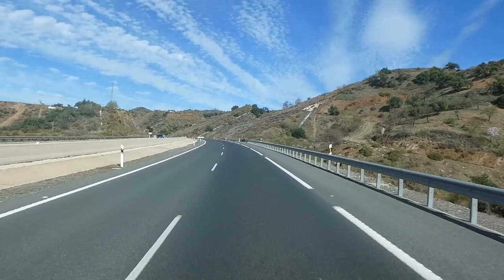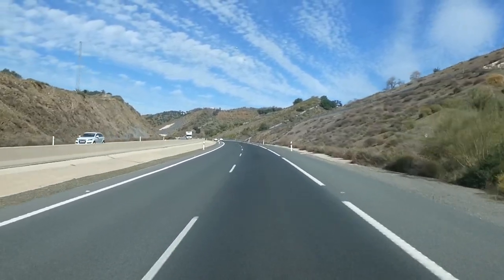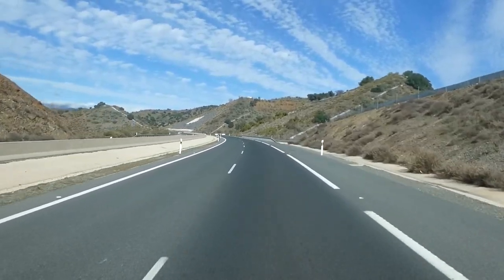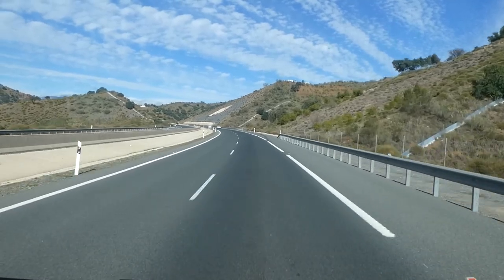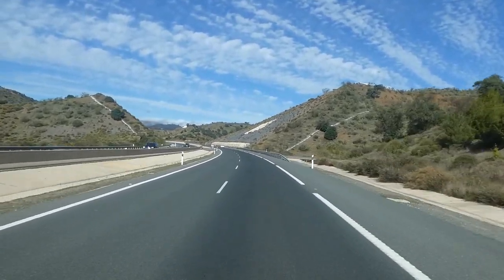We leave the Costa del Sol behind and head up into the mountains towards Granada, where we'll follow the motorway back up through Spain to Santander to catch the ferry back to the UK.